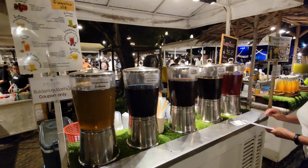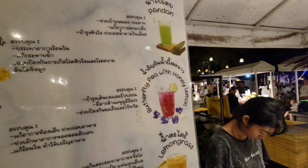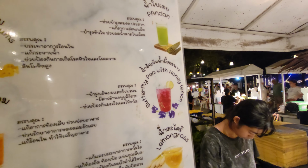So we're going to get some teas. And Kim and I both went with the honey butterfly pea with honey lemon.